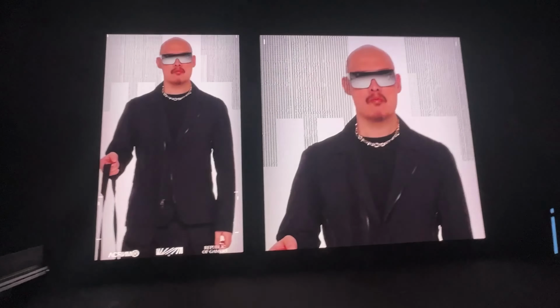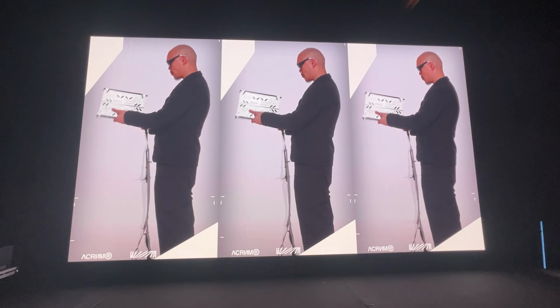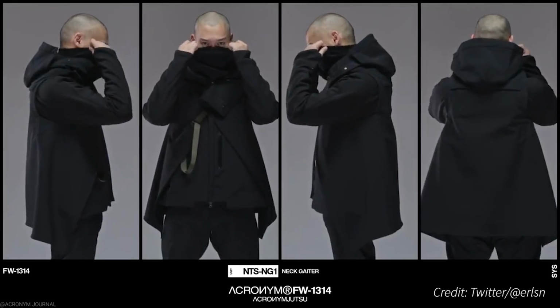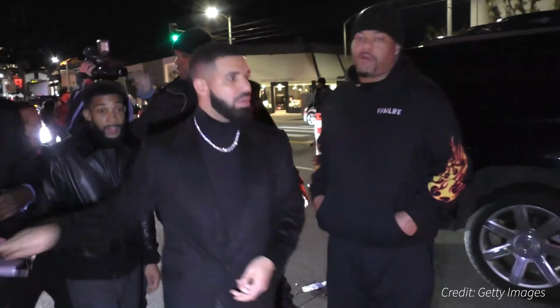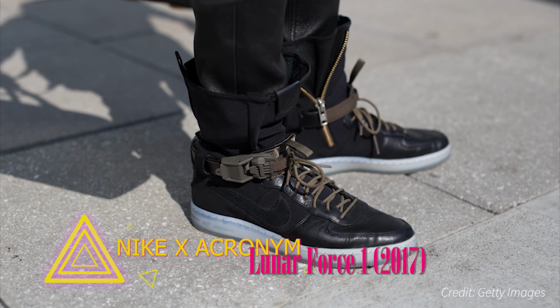The answer is fashion. The man behind this design is Errolson Hughes, who co-founded a cutting-edge streetwear brand called Acronym that gives off clean, minimalist, monochromatic, futuristic vibes that's been seen on the likes of Drake, Travis Scott, and even John friggin' Mayer. Oh, and he's worked with a bunch of big-name brands like Nike.